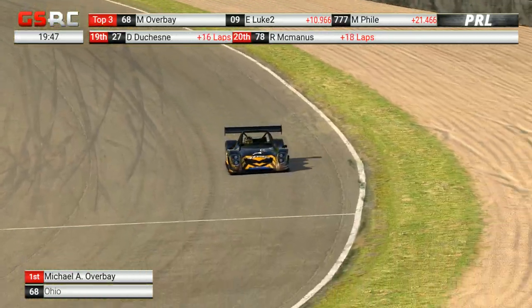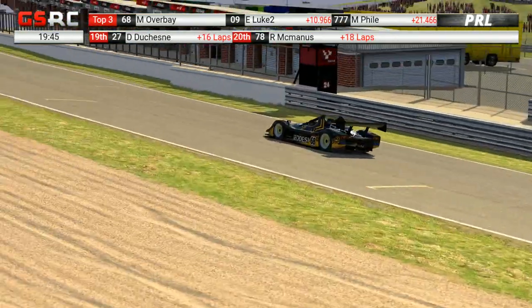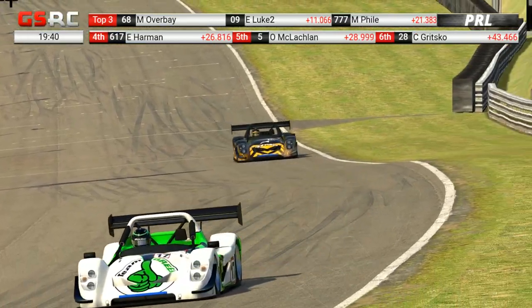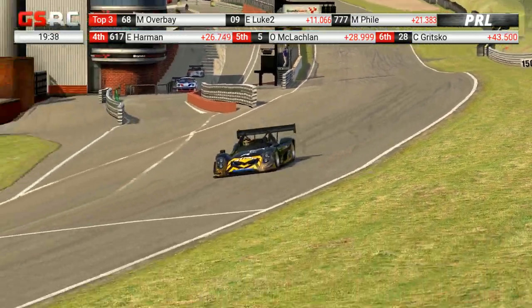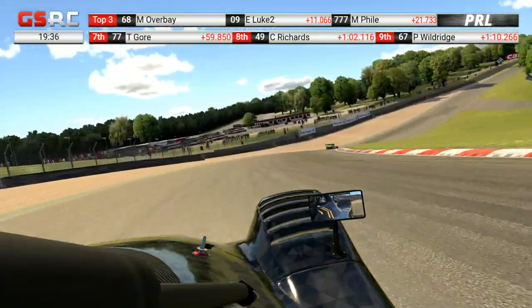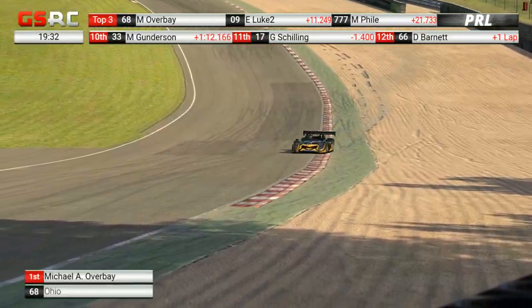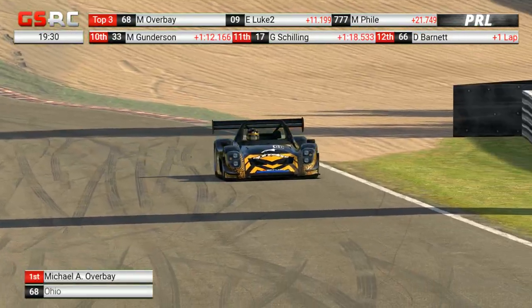What a drive indeed for Michael Overbay, and a beautiful run coming down out of Clark, down the Bratham Straight. Had a little bit of lap traffic in front of him, but I'm pretty sure he will be patient and make quick work of the likes of Gary Schillings down towards Paddock Hill. Then, oh, we have trouble. Wow, right off track for Overbay.